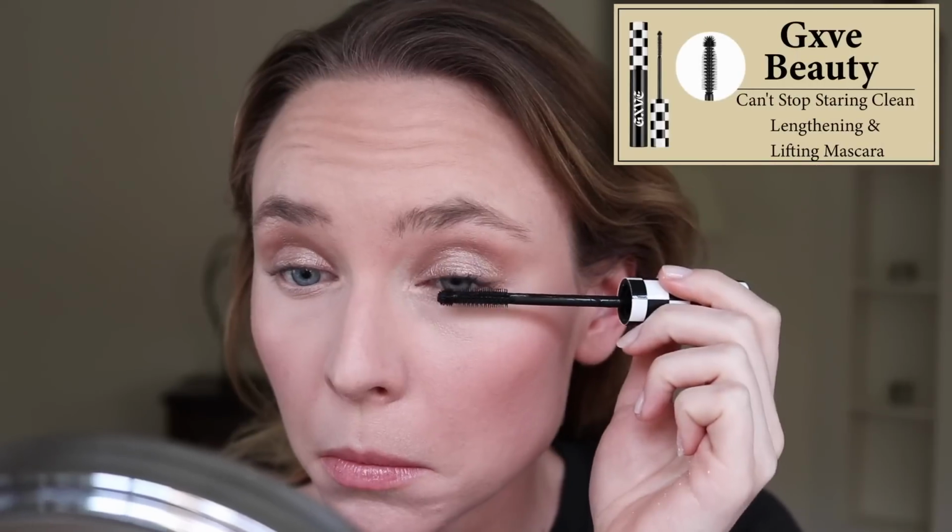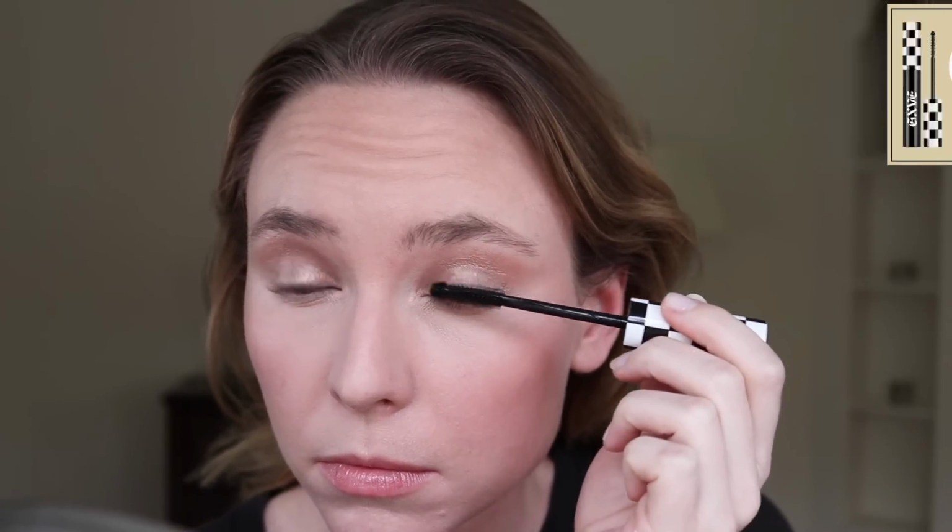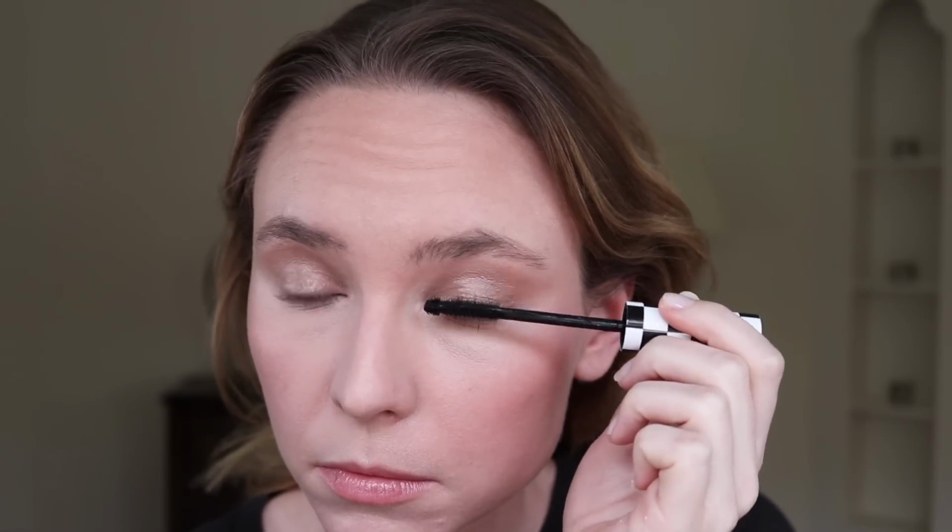I also tried the Give Beauty mascara, which is Gwen Stefani's brand, and that one actually looked pretty nice, which is rare for me for mascaras. I guess I have tricky lashes. Only a few mascara formulas really work on me. And what was interesting about this mascara is it had like a long kind of plasticky brush and then a ball tip applicator at the end.